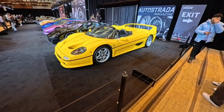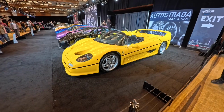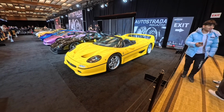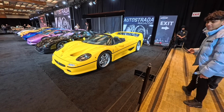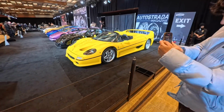Now this is probably my favorite Ferrari of all time. This is the Ferrari F50. Right next to that, we actually have a Ferrari F40. Now the F50 is the follow-up to the F40. Naturally, I almost messed that up. Naturally aspirated V12 for 500 horsepower. Beautiful car. Let's go ahead and take a look at it from the back.